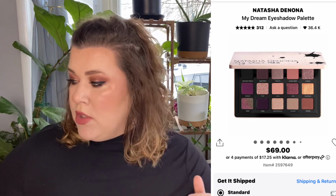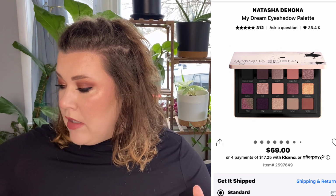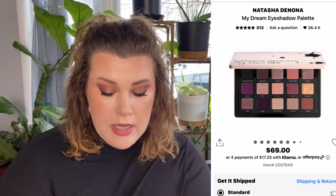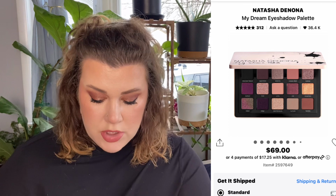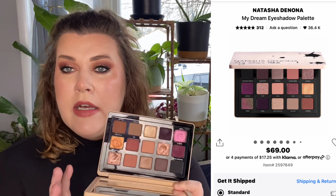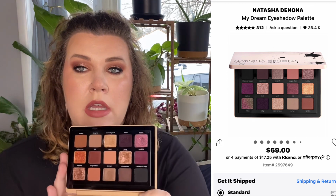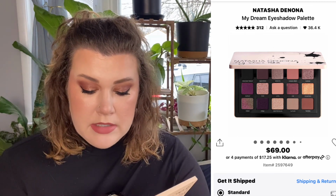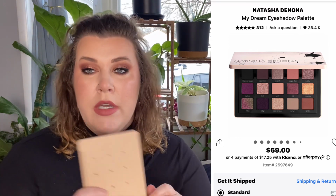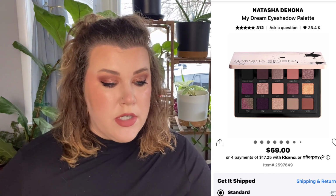I have really, really enjoyed this one. I was lucky enough to be able to receive it through Skeepers, but I don't know if I would have picked it up initially. It just has so much more variety than I thought it would. And it's a deeper palette, which I like. You get some really nice dimension in there, but this is definitely one of my favorite palettes from Natasha that you'll be able to get during the sale. So definitely one that I would highly recommend. Yeah, she knocked it out of the park.